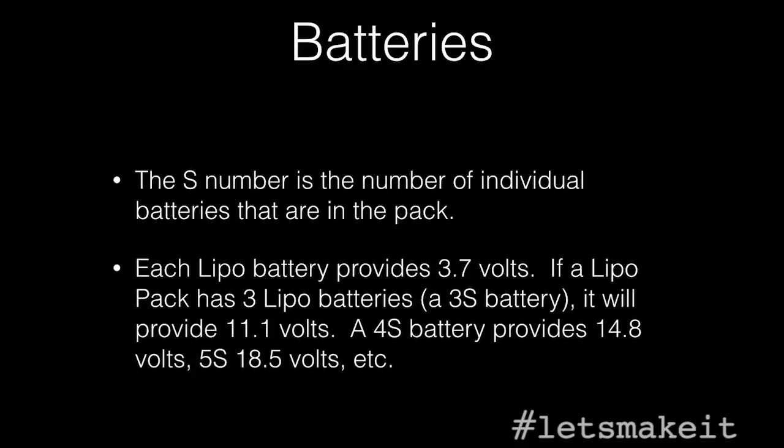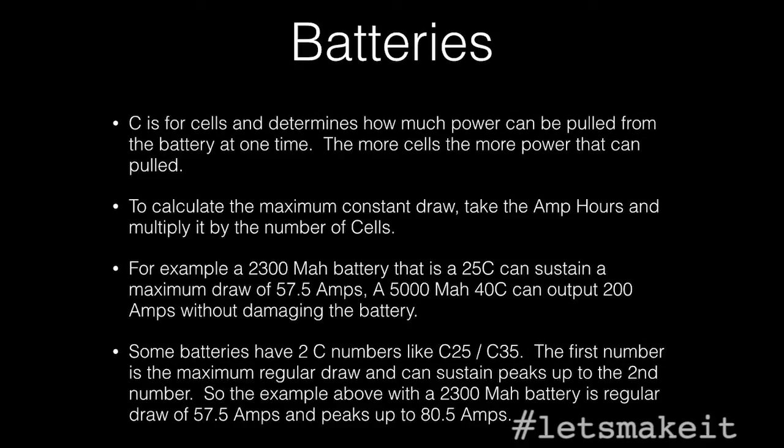I didn't list it here, but you can actually get a 1S and 2S, which are 3.7 and 7.4 volts. So they're all in multiples of 3.7. The S number just tells you how many of those are inside the actual LiPo pack. And I call it a pack because it's actually a number of individual batteries inside the pack. A lot of these come so that you can kind of see in it, and they look like little tinfoil packs. We're going to talk about safety of those too, because they are very dangerous, very volatile batteries.